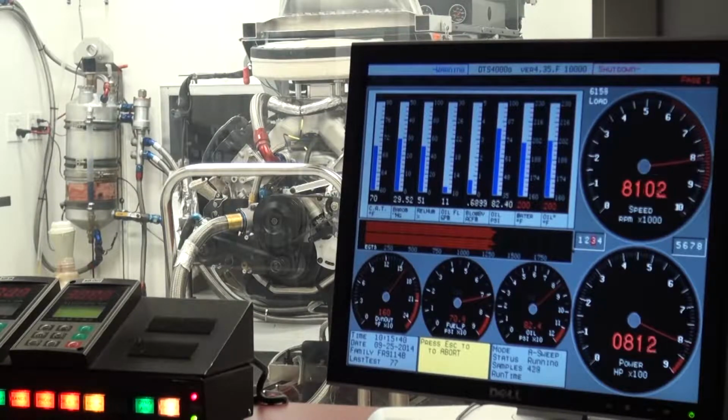The way that NASCAR regulates the RPM is through the rear gear ratio. In 2015, the RPM target is 9,000. That's 500 less than this year.